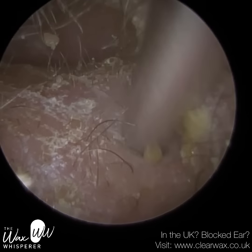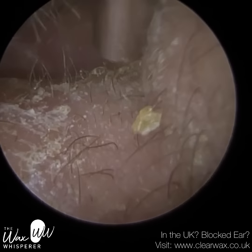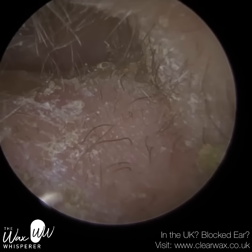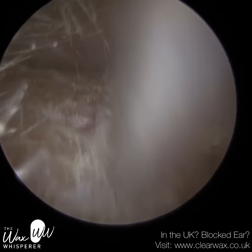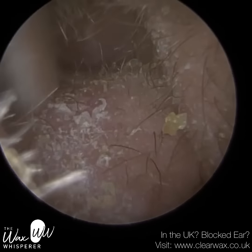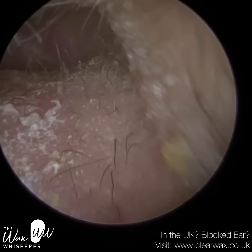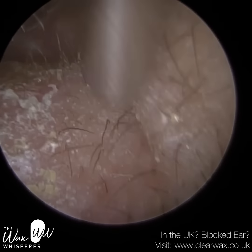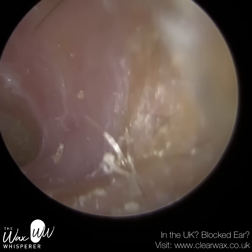You can have eustachian tube balloon dilation. It's a procedure performed by an ENT surgeon. They insert a balloon up the eustachian tube via the nose, and they inflate the balloon using saline solution for, I think, up to 2 minutes, I believe. And that's designed to try and widen the eustachian tube. There's no guarantees it will work, but that is one known treatment.